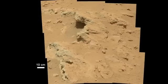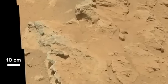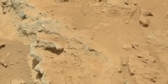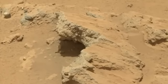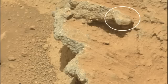If we look at the Hotter outcrop, we can see a distinct layer that has been tilted and eroded, and this allows us to look at the cross-section through the layer. When we looked at the layer with our high-resolution Mastcam camera, we found that it was comprised of sand grains and small pebbles that had become cemented to form a hard layer. Here, you can see a pebble that is 3 centimeters in diameter, so smaller than a ping pong ball. This suggests that this layer is an ancient gravel deposit.